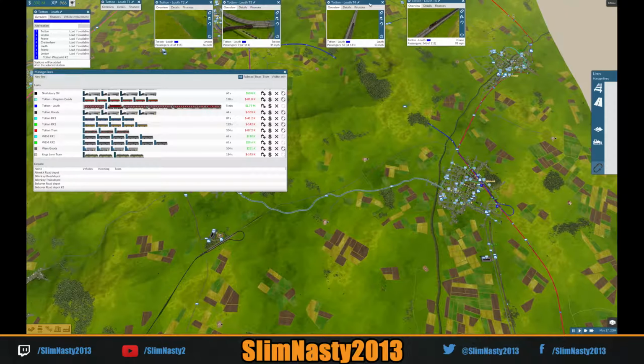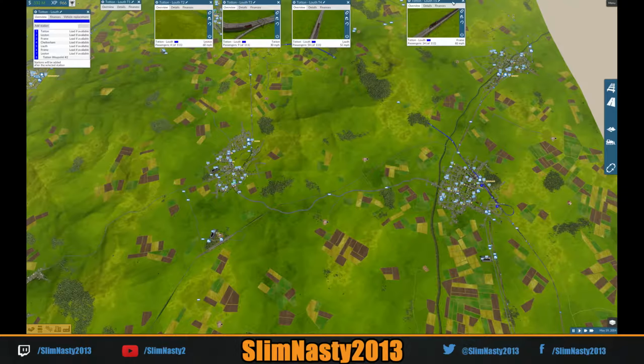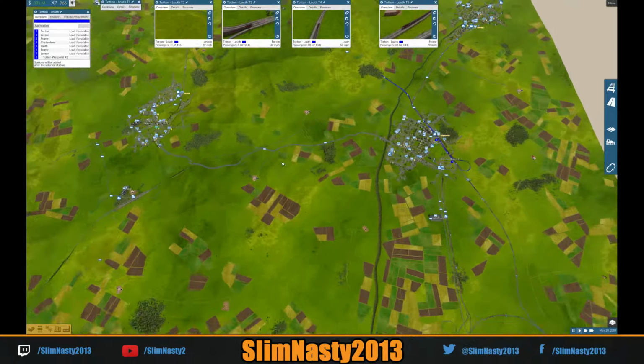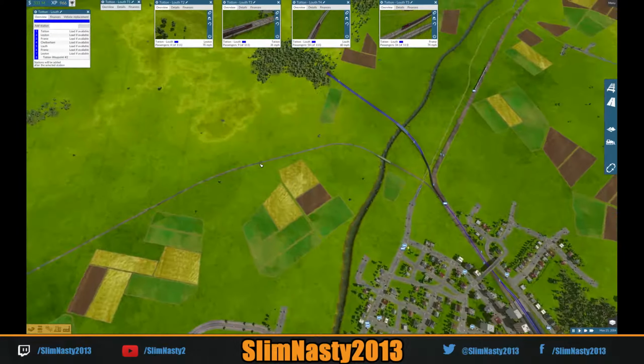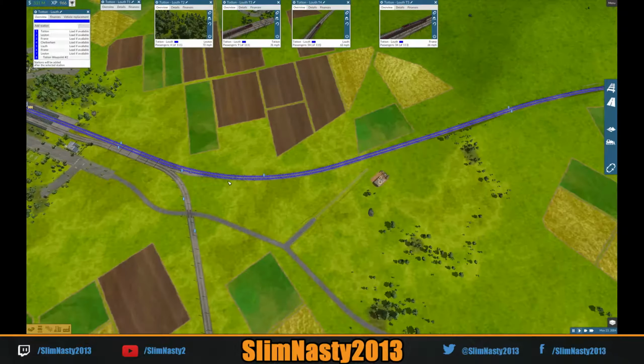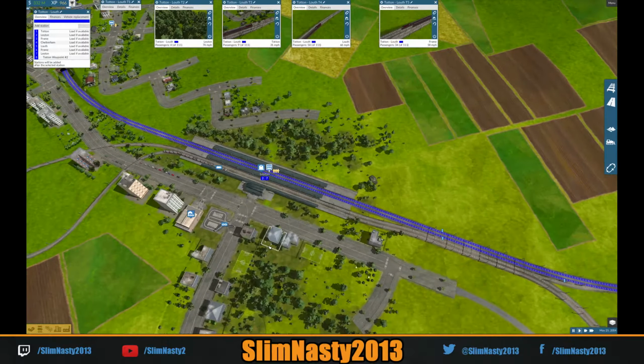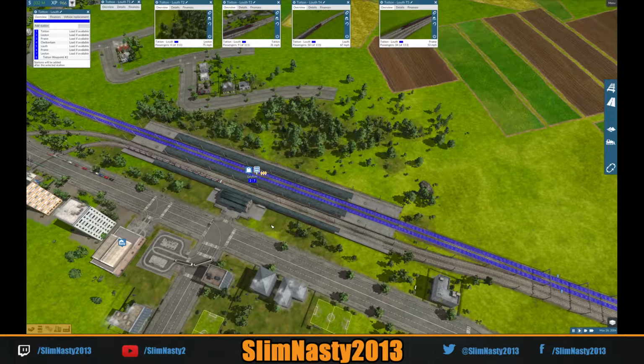Like that. Keep those up there and get rid of that because we've got the line up, so we can see where the line's going. And we're gonna try and make sure we've got big stations in for all of these. So here comes a small train.